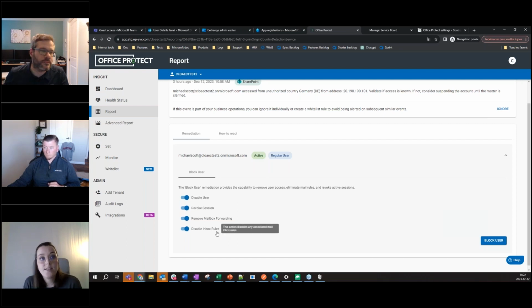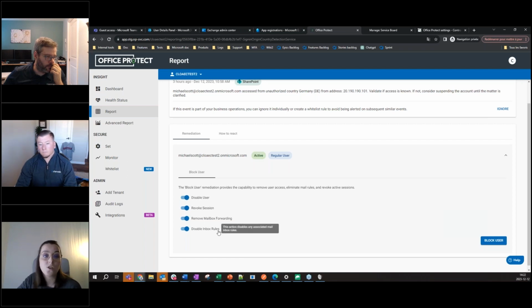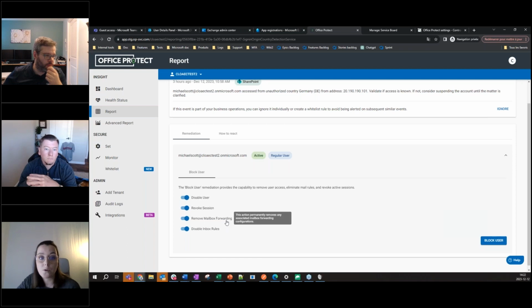And the last one is disable inbox rules on the mailbox. We've seen quite a few cases of hackers getting access to a mailbox and creating inbox rules that would forward all of the emails into a folder that nobody checks, for example, the RSS feed folder, or rules that would lead to phishing attacks, or that would prevent the user from being notified that the account has been compromised. So disabling the inbox rules will disable all of the rules on the mailbox, and you will be able to review them afterwards. We don't remove any of the inbox rules, we just disable them. However, the mailbox forwarding can only be removed.